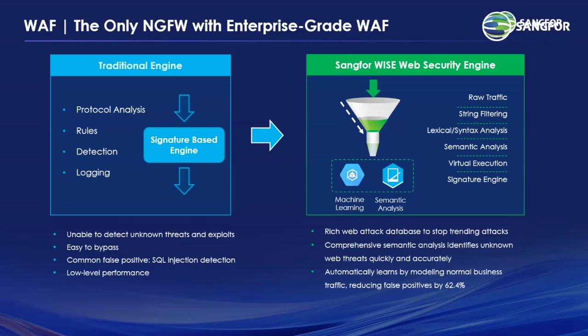The Sangfor Vice web security engine takes a completely different approach. It analyzes raw traffic using string filtering, lexical and syntax analysis, semantic analysis, and virtual execution, combined with a rich signature engine. With a comprehensive web attack database, it can stop trending attacks and detect unknown web threats quickly and accurately. The Vice engine also continuously learns normal business traffic patterns, which reduces false positives by over 60%, making web security smarter and more reliable for modern environments.